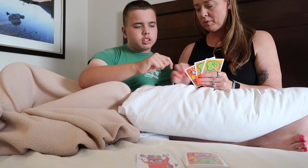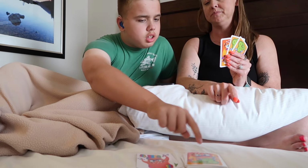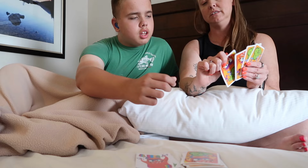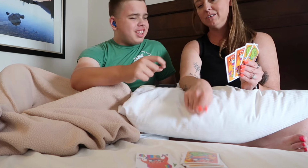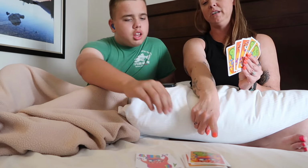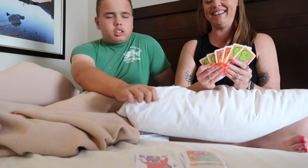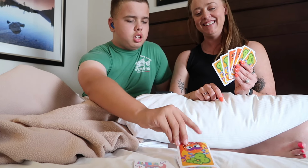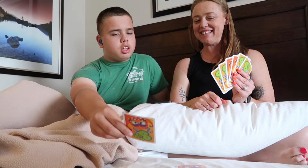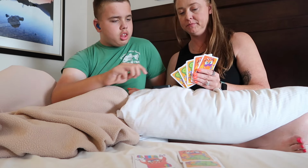Yellow. Do we have yellow? Nope. So we need to pick up. Let's see. What is that? Oh, is that yellow? No. Okay, another one. No. Another one. Uh-oh. Another one. I really want Thomas to win. Sorry. Is that yellow? Yes. Boom. Yellow.